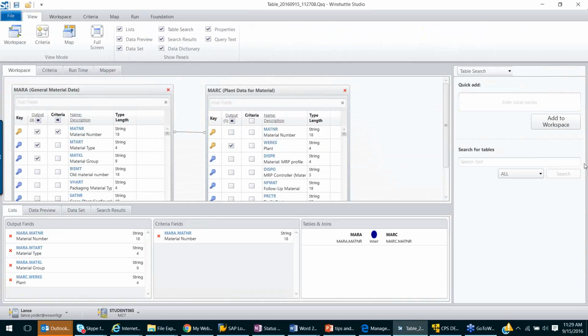Okay, we do have one question. Is there a way to expand the workspace area to zoom in or zoom out? So there should be a full screen mode here.